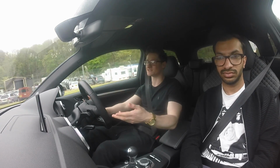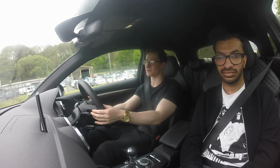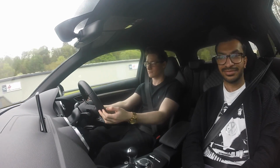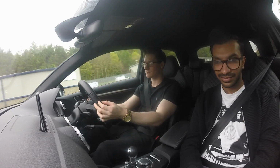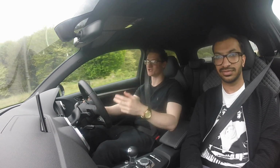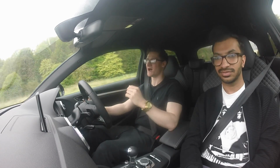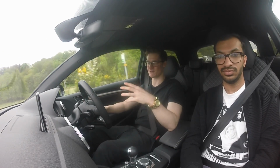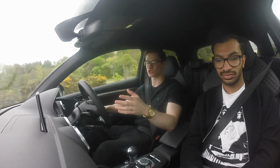However, if you do want to change the car up, it's just a couple of settings down, hit the dynamic, drop a couple of gears, and it really does transform the car within seconds. Like I say, those gear changes are absolutely instant, and the noise itself changes. I know it has some fake sounds coming into the car, but again, it really does change it.